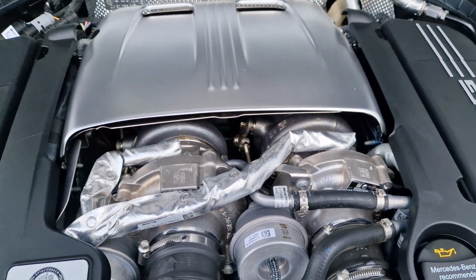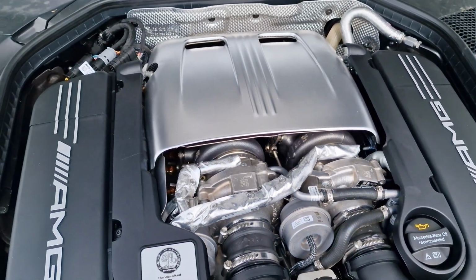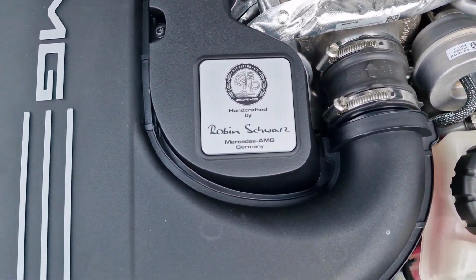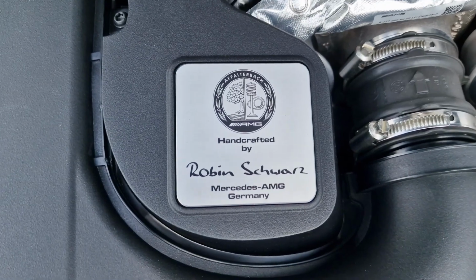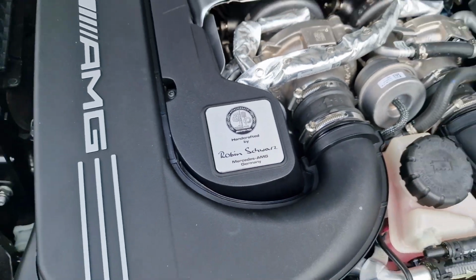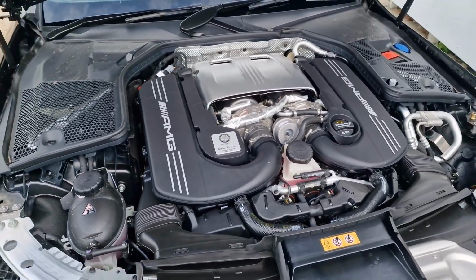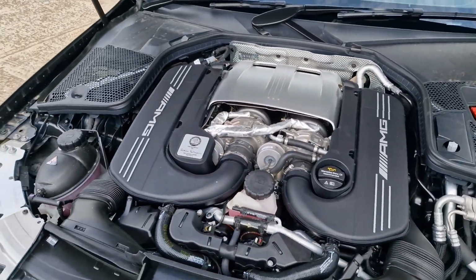And this engine is handcrafted at Affalterbach with the one-man, one-engine design principle followed by AMG. It produces 510 horsepower, 700 newton metres of torque. So while it can get 25 miles per gallon, you'll most likely have more fun getting a little bit less than that.